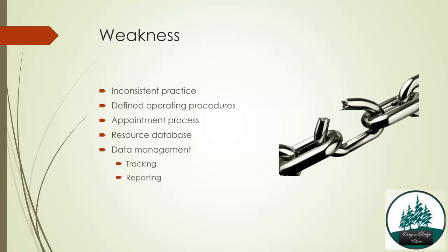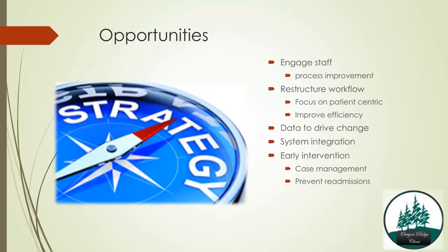Your current list of community resources is outdated and incomplete. We have conducted a review of current community resources, their effectiveness, and their current relationship with the clinic. You can access the Oregon Ridge Guidebook for an updated list of resources available to patients and staff based on areas of need and diagnosis.